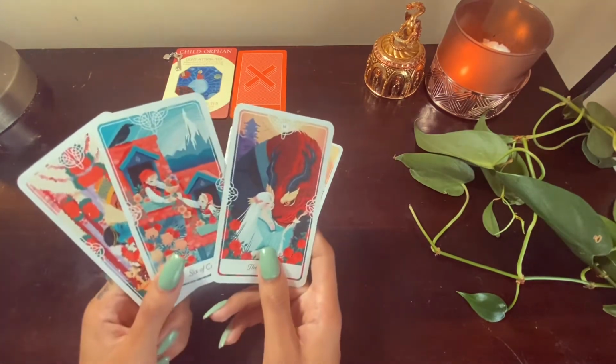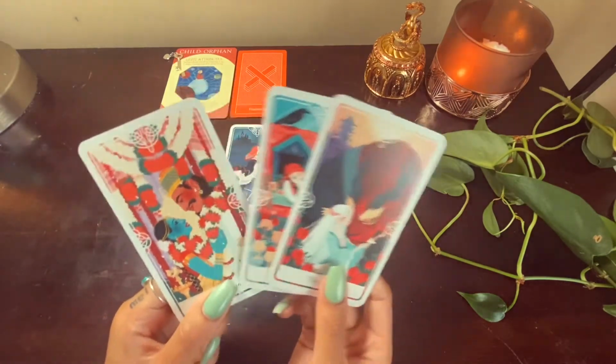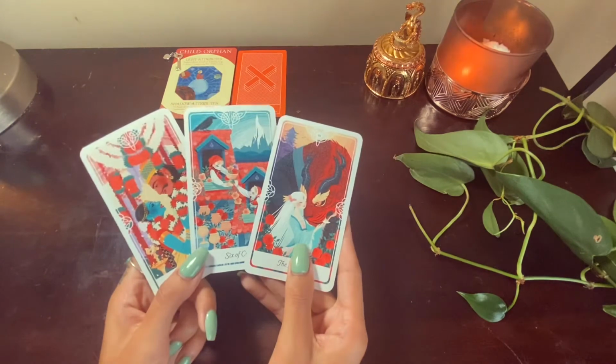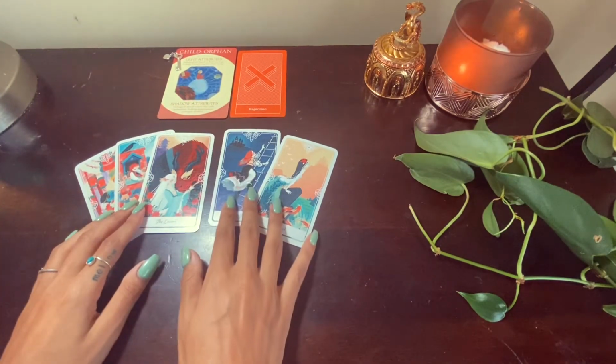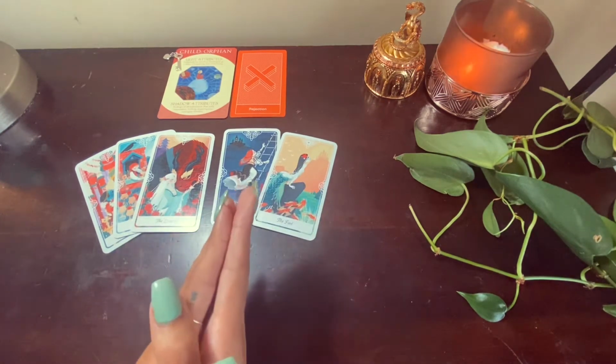So safe and secure for the people who can accept us and give to us, love us, nurture us, and really give us balance and harmony, all right? So I see all of those good things for you. Keep on exploring, keep on adventuring, and that is your message for the day.